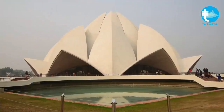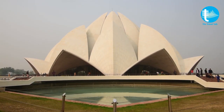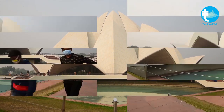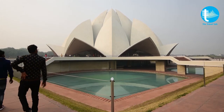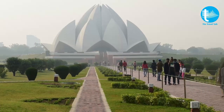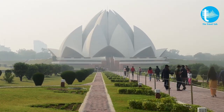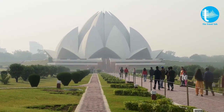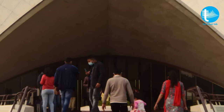The Lotus Temple. The Lotus Temple is one of the prominent attractions of New Delhi. It is close to Nehru Place, one of the busiest commercial hubs in the city. The temple is built in the shape of a lotus flower amidst a lush green landscape that creates a pleasant, tranquil ambience. Known for its lotus flower-like shape, the place is a Baha'i house of worship.